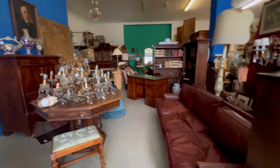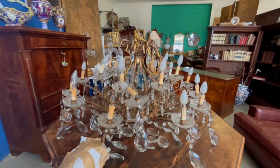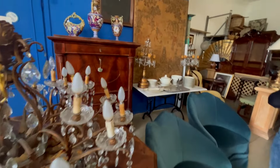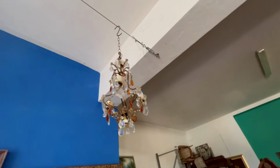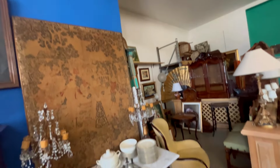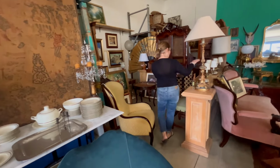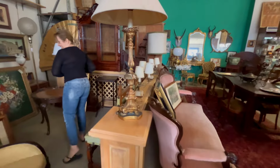What about this? This is even bigger than our dining room. It's huge. How many lots is it? Hundreds. That one up there is cute. Yes, that is cute. Tapestry is cool. He's got some great things. He has some amazing things. I'm glad I gave you whiplash when I turned in here and saw it.